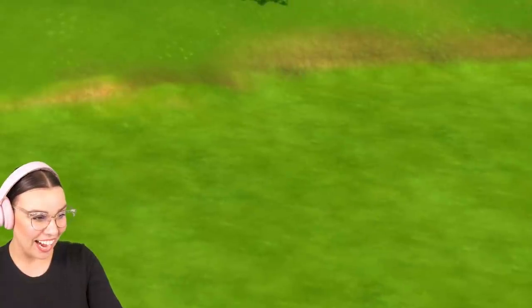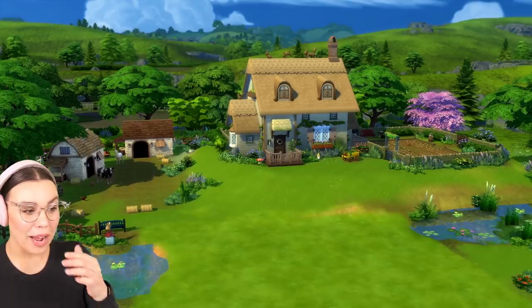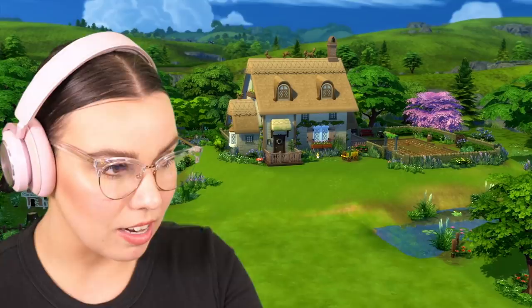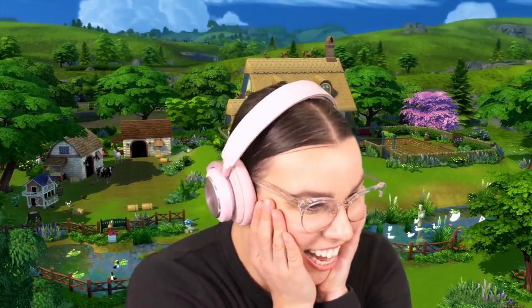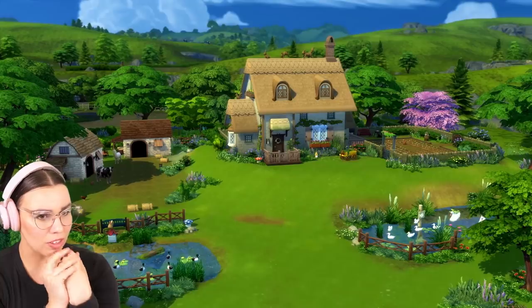Whoa! Hold on! Wait, is that a pond tool? That better be a pond tool. Oh my gosh, I think it is. Like, surely it is, right? They're not gonna show it like that if it isn't. Like, this is stop motion, right? Oh my gosh! I'm so excited! And there's ducks and swans. Oh wait, are they geese or swans? I think that's a swan. Oh my gosh. This is so pretty!